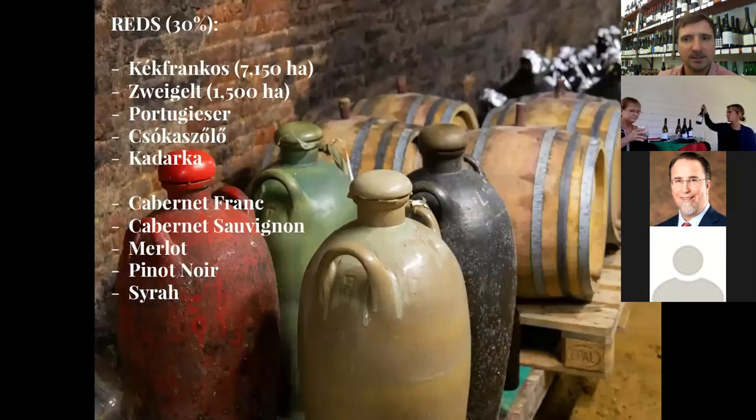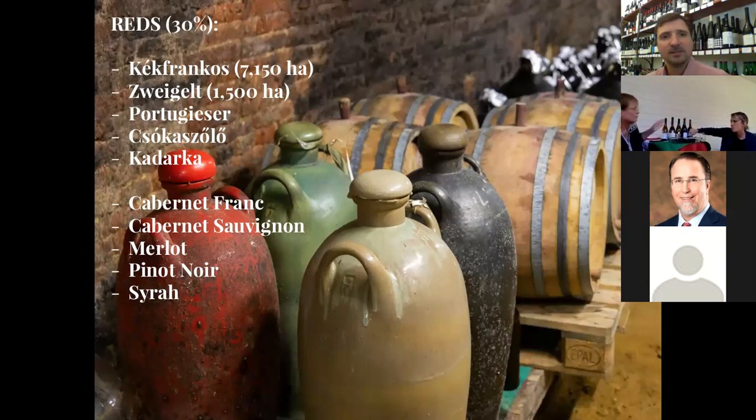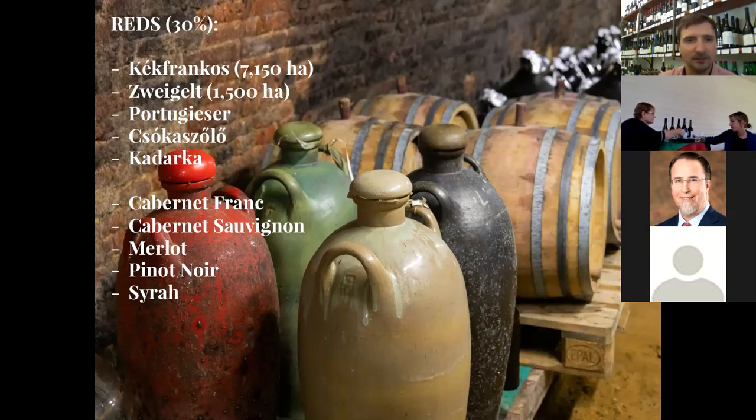From the reds, which are less common, only 30%, the number one grape is Kékfrankos. I'm sure you heard of that. And the other two that are very important local grapes are offspring of Kékfrankos. One of them is Zweigelt, the other is Portugieser, and I listed here Kadarka and Csókaszőlő. We will taste actually all of these, some as a single varietal, others as part of a blend.